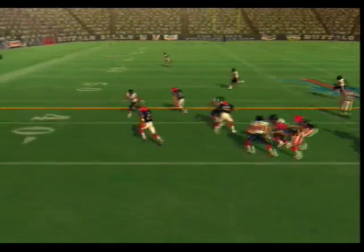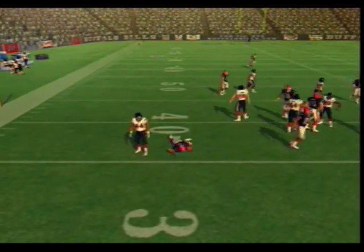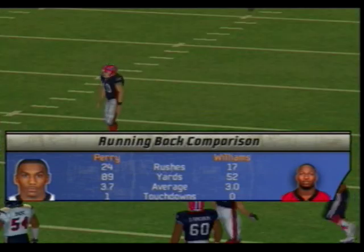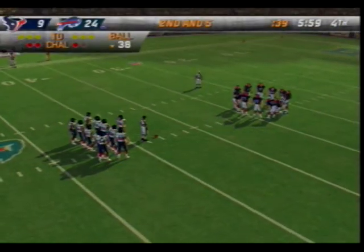Houston comes out in a 4-3, looking to run it here. They'll spot this one at the 38. He records his third tackle of the game, with a nice burst through the middle that time. 5-yard pickup.